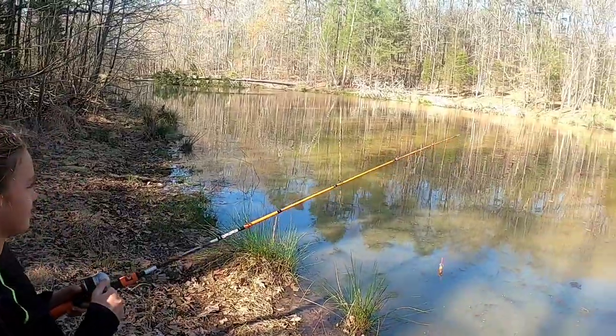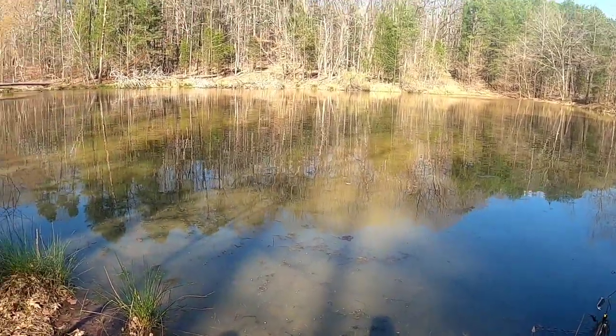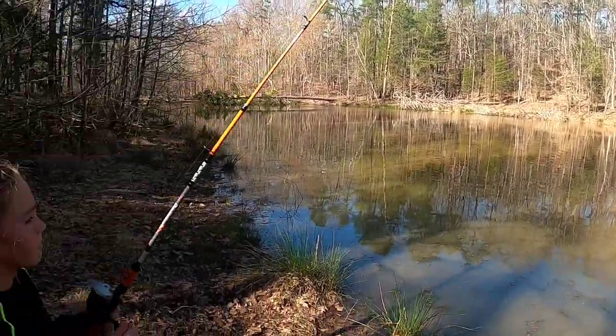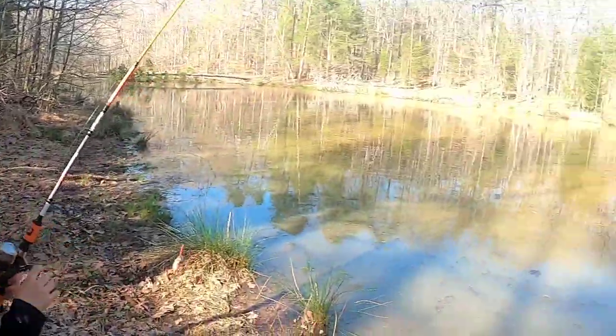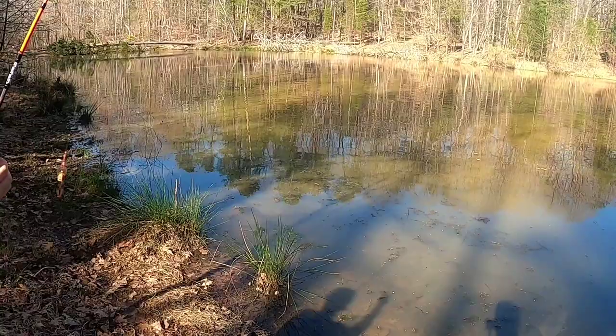We are going to do some bass fishing today. It's about 70 degrees in North Carolina. If you look at the treetops, you can see it's extremely windy. But we are completely surrounded by trees where we're at, so it's very calm at this pond.